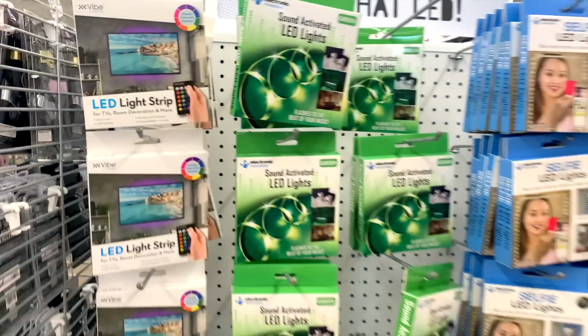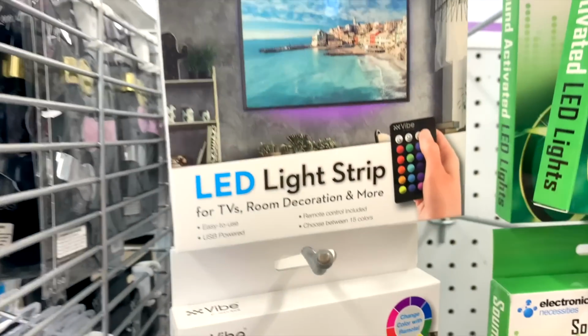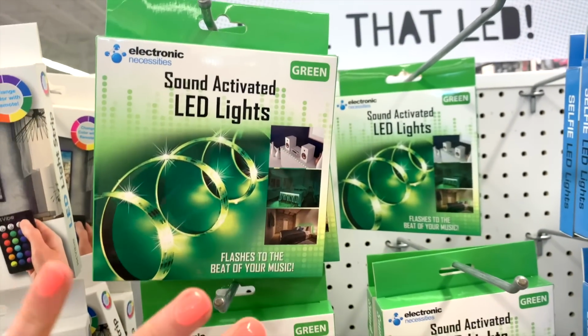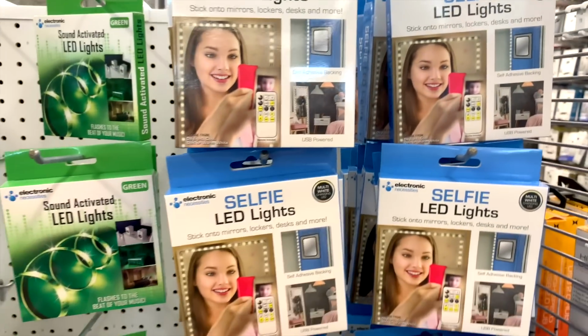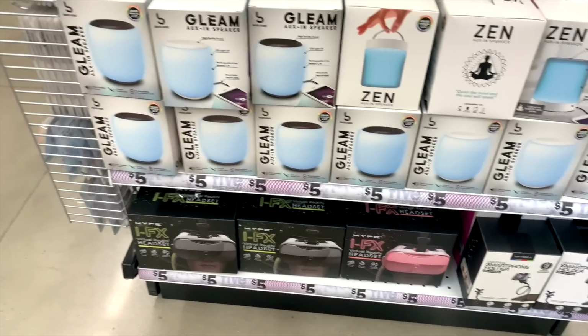I almost thought I was done. Look at this LED light up strip. You put it behind your TV and you can change the colors. And this one is sound activated LED lights. Guys, if you have dorms, you absolutely need to come here and check these things out. A selfie LED light. Oh my God, I'm so obsessed right now.